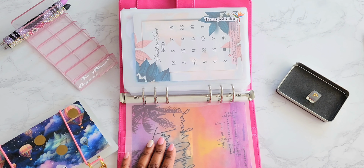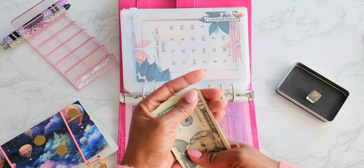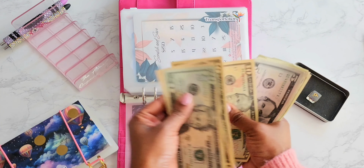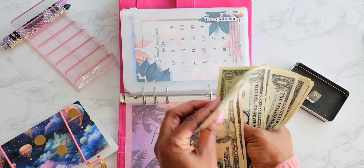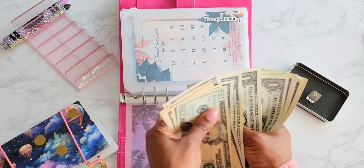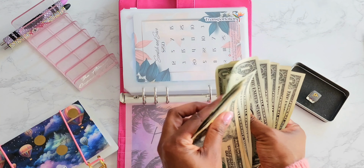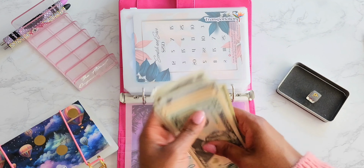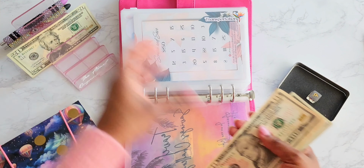But before I do that, let's go ahead and get the money that we plan to use to cash stuff with. So we have 20, 30, 40, 50, 60, 70, 75, 80, 85, 86, 87, 88, 89, 90, 91, 92, 93, 94, 95, 96, 97, 98, 99, 100. So we have $100 that we're working with today.